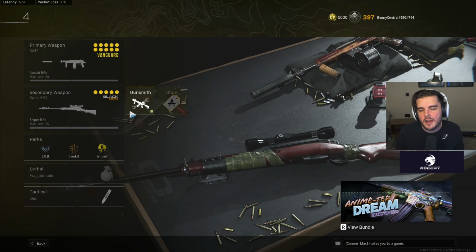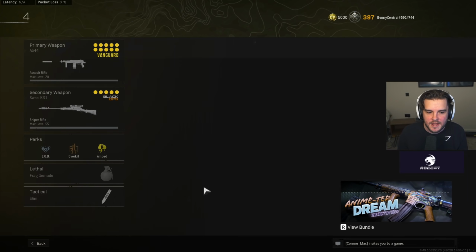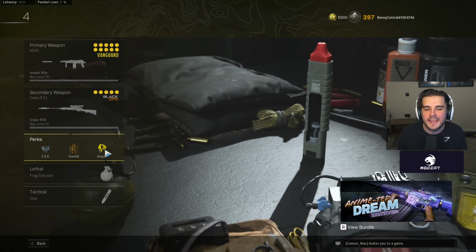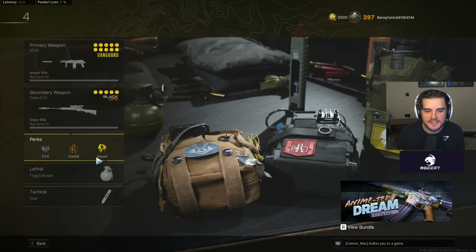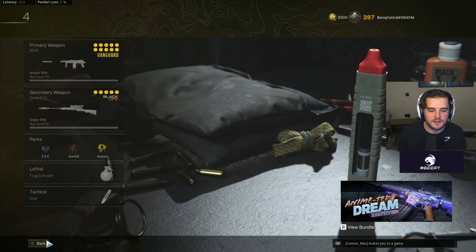Give it a go. And then I pair that with a Swiss, whatever sniper you want to use. The Swiss build is the Groove Suppressor, 24.9-inch combat recon, SWAT 5MW laser sight, bruiser grip, and then the Serpent wrap. And that's the build there. And here I do use amped because I'm not really needing combat scout. And then I've got the Swiss there with stim and a frag as well.